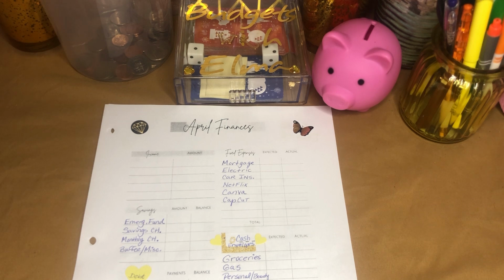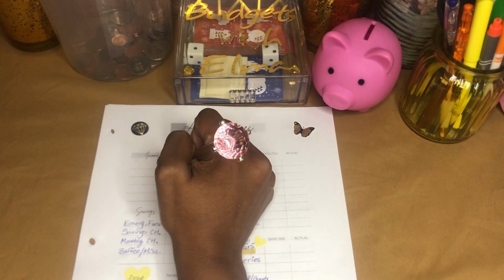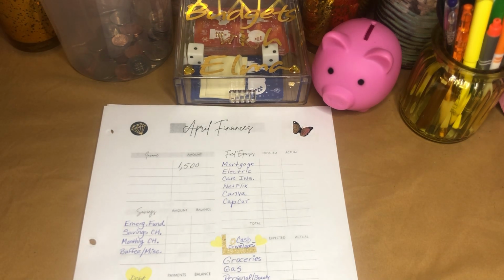Okay, so after doing all of that, I am then left with 1,500. Okay, guys? So that will always remain 1,500, and that will not change because I make sure to take off everything I've just mentioned right on top of the income that I bring in, and this is what I'm left with to work with for my budget. Now let's get into it.